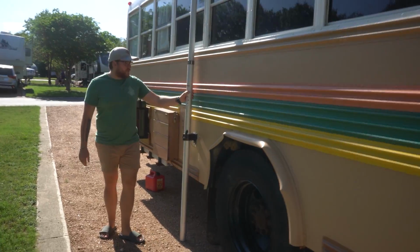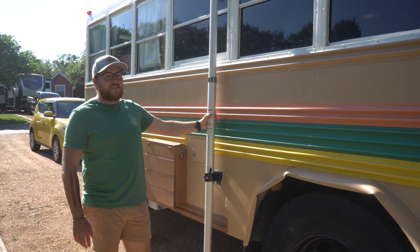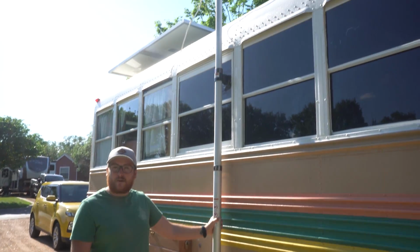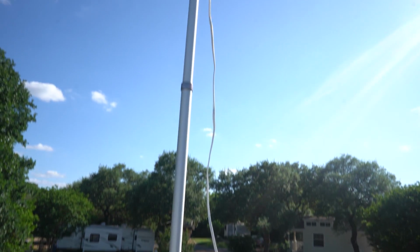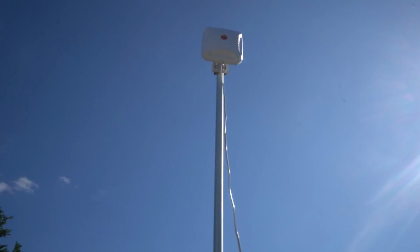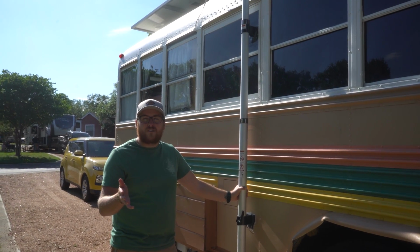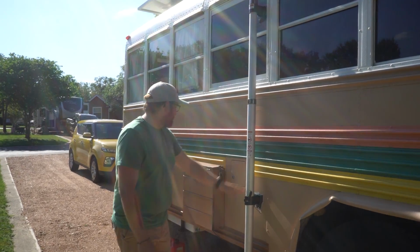This is our 25-foot telescopic pole for our directional antenna for our internet. If you want to see more about how the internet works and my work setup, you can go over to the Original Human channel and check out my tour of the gaming setup. And if you do have any questions about our internet or anything like that, you can certainly DM us on, that was a loud bird, you can DM us on Instagram.